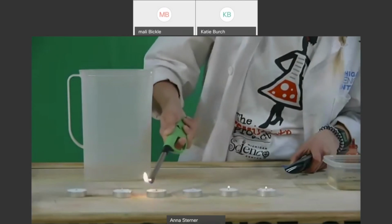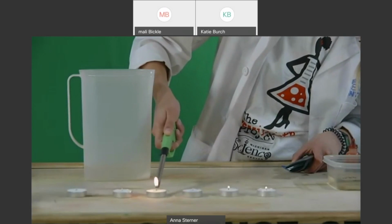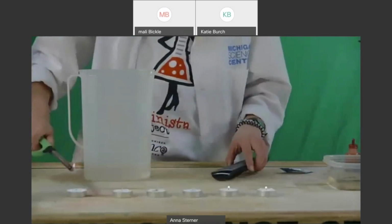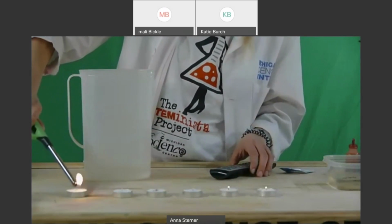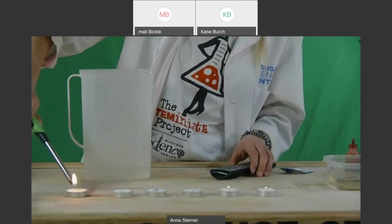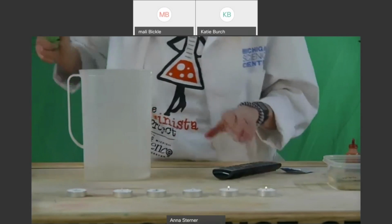You can tell me in the chat while we're getting our candles lit here, is combustion or fire a chemical or a physical reaction? Tell me in the chat, chemical or physical, a combustion reaction or fire? None of my candles are lighting here. Grab some new ones.